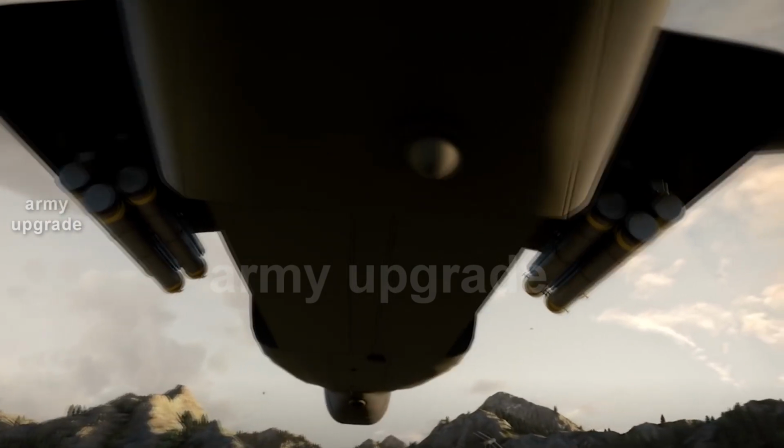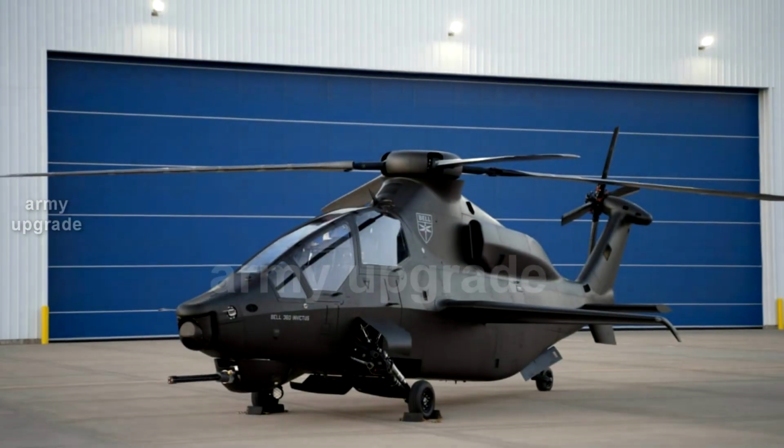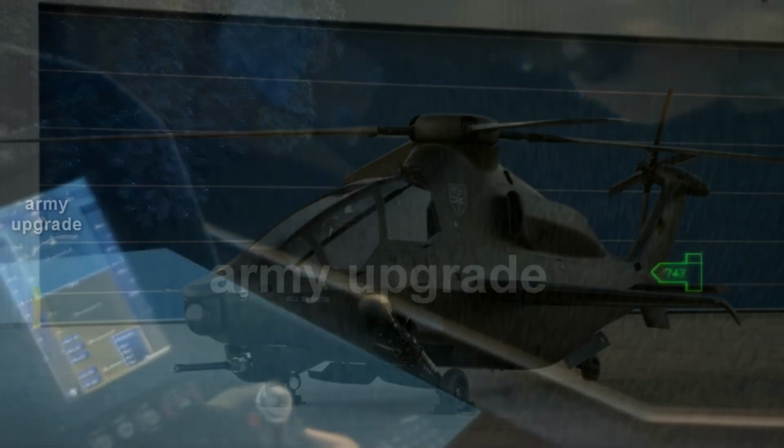The company says the helicopter is already 90% ready, but it probably won't be able to take off for its first flight until this fall, almost a year later than previously planned. One of the main reasons for this is the delay in developing the new turboshaft engine.